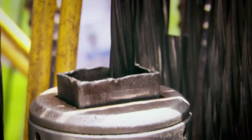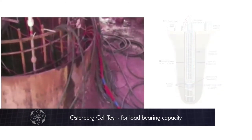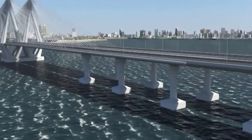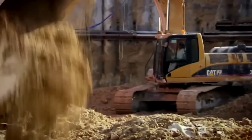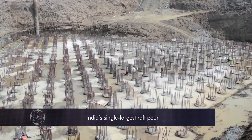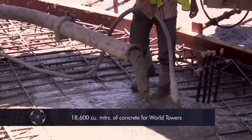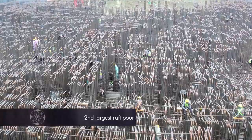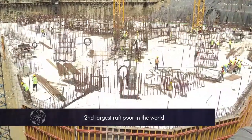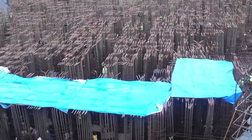To ensure the highest level of structural strength, the advanced Osterberg cell test was performed only for the second time in India after the Bandra-Worli sea link in Mumbai. And then the construction started with India's single largest raft pour, when 18,600 cubic meters of concrete for the World Towers was poured continuously for 72 hours, making it the second largest raft pour for any residential building in the world, and that too under challenging conditions in peak monsoon.